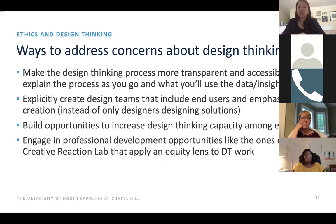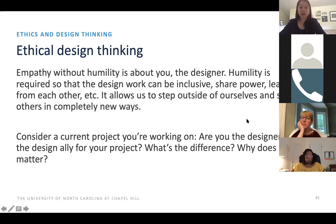Third, build opportunities to increase design thinking capacity among end users. So instead of holding all of the information in our ivory tower or in these private companies, make sure that we are also building capacity in others and community members. And then, as we mentioned earlier, engage in professional development opportunities like the ones offered by Creative Reaction Lab.